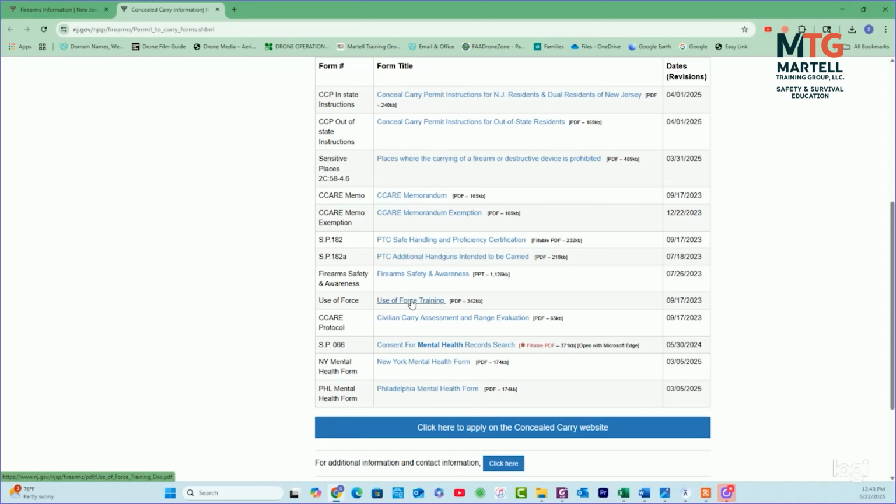Use of force training. I think it's about a 10-page document, and this is information that needs to be covered by an instructor every 2 years for renewal as well, and this has to be done in person at the range for your renewal. It's use of force training. This document depicts the areas and statutes that need to be understood or known for use of force in New Jersey. C-Care protocol, civilian carry assessment and range evaluation. It's all right here in this PDF. It talks about the course of fire and the training that's required.